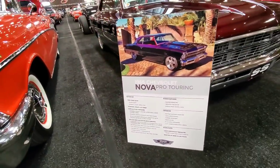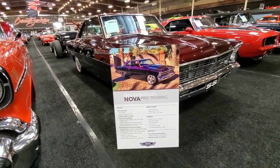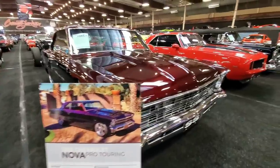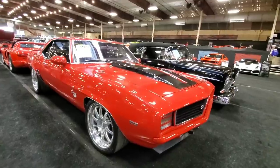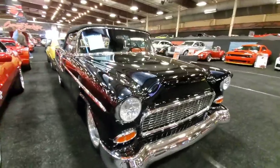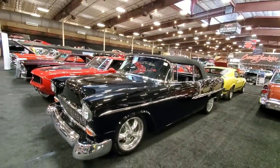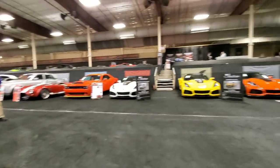66 Pro Touring. Two-tone paint. Brandy candy apple top, the black sides. Shaved mirrors. No mirrors. Wow. Pretty hard to go touring without mirrors. 69 SS. 55 drop top. Yeah. Done in black. Yeah, nice pieces. Let's see what we got over here.